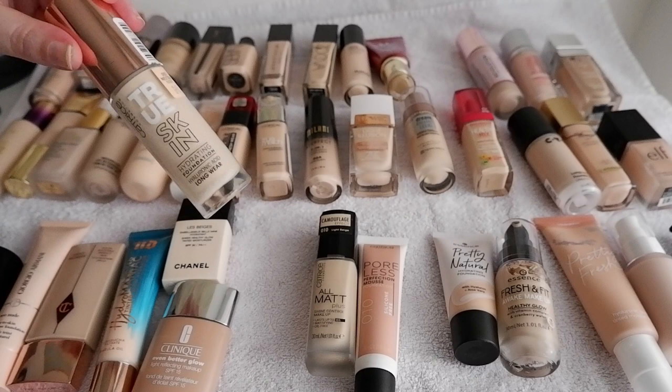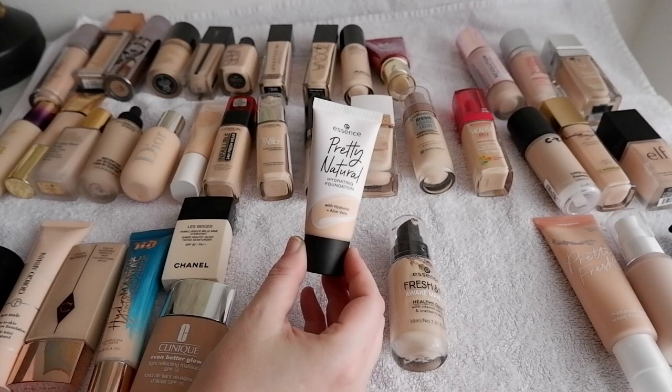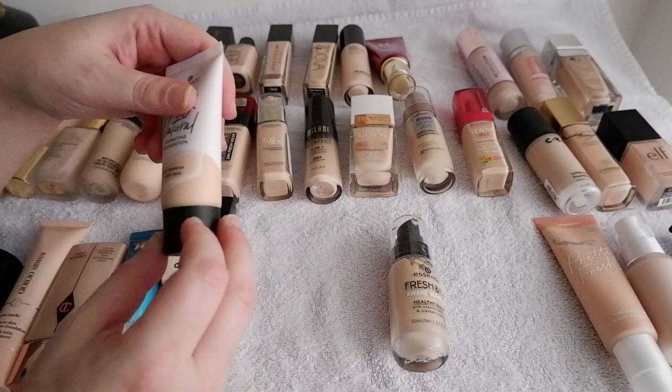And then from Essence, I'm going to keep the Pretty Natural. This is newer to me, and unlike the True Skin from Catrice, which was a newer launch from them, this is a launch that did work for me. So this is the Pretty Natural Hydrating Foundation in Neutral Alabaster 020.